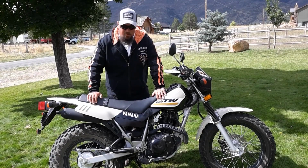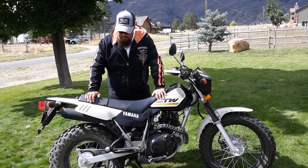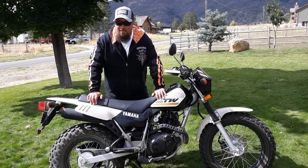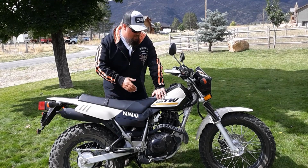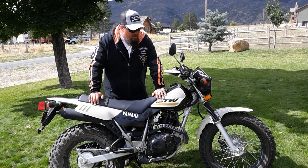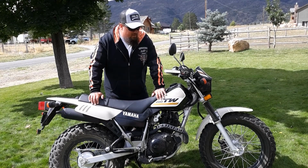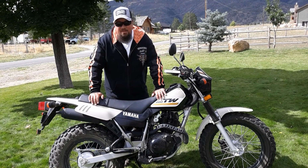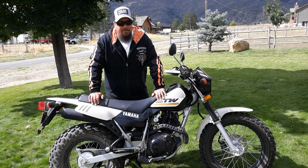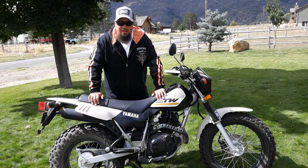Okay, so we're back home now, and this is my 2019 TW. So as you can see, from the 2020 back to the 2019, there is not that much of a difference. So, as far as the bike goes, still a great value. Buying them brand new, buying them used, they're going to hold their value. And they're just, again, just a blast to ride.